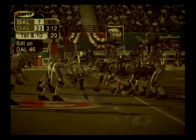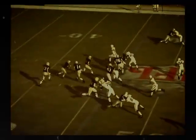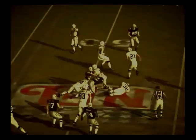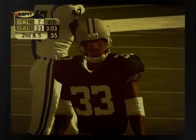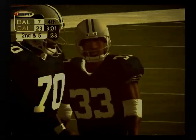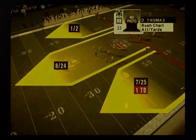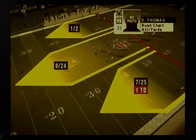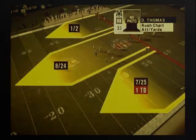The offense comes out and will start this drive at their 46-yard line. Thomas will get the carry on first down and takes it upfield. Tackled at the 49. Thomas is taking it up the middle and battling that defense head on. And you know what, Dan? He's winning that battle. Look at the numbers here. So far, he's got 51 yards on 16 carries.